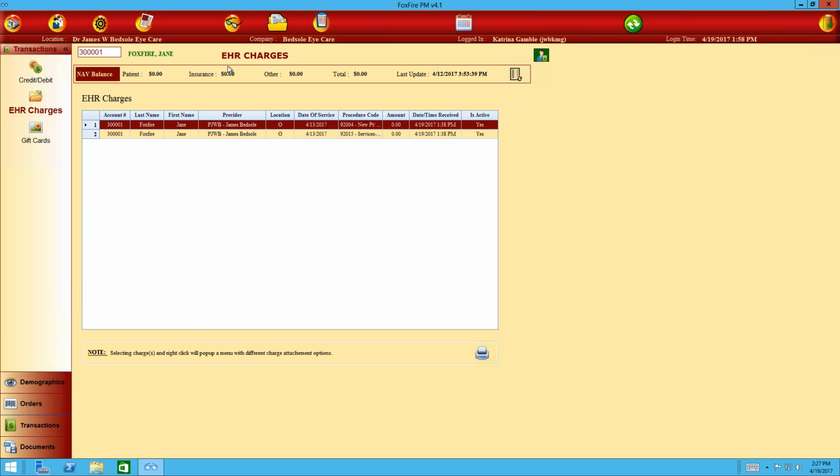So we double-clicked on the patient that we're checking out, and now we are going to highlight the charges to add them to an order. To highlight the charges, you will always highlight using the gray numerical boxes on the far left-hand side. Where it says 1 and 2, you can click and drag to highlight in red both of those charges.